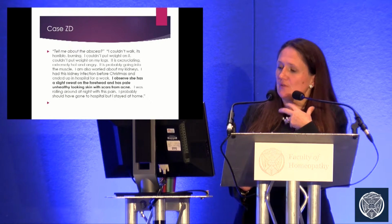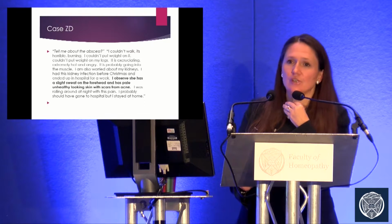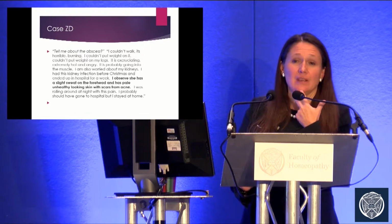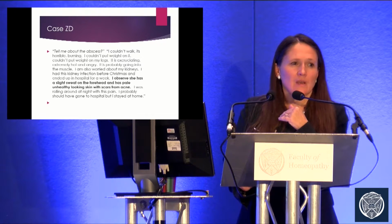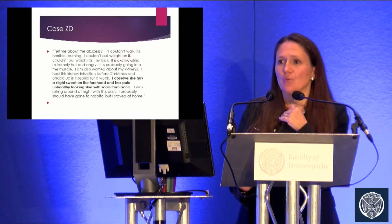I couldn't walk. It was horrible, burning. I couldn't put weight on it. It's excruciating, extremely hot and angry. And I often think of these kind of abscesses for suppressed anger. And the theme of suppression in cancer is very, very important.